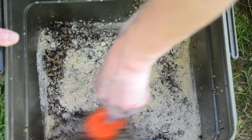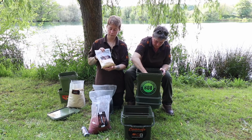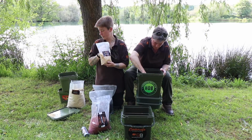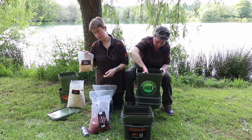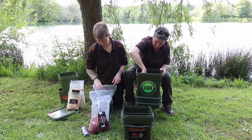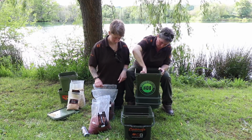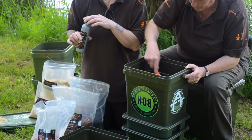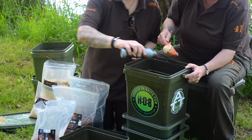So there's the T1 stick mix as well, but like I say, we want the pungent smell here with our bait, so we've gone with the Super K. We'll just do a dash of cow cola.